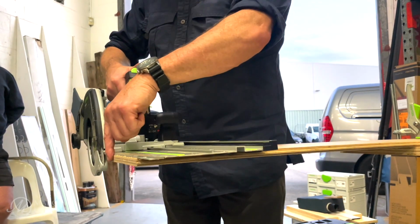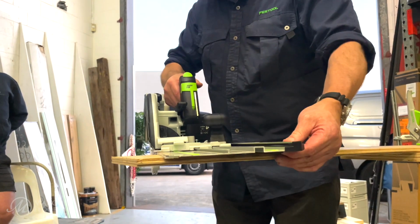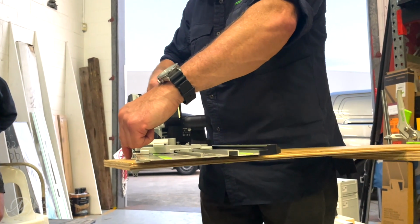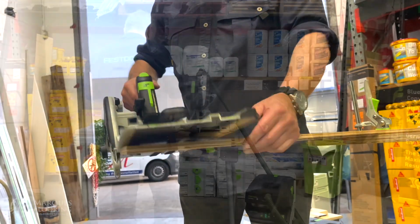Okay, so that gives us our cut line. If we want to do an angle cut, we just bring that round 15 degrees and swing that round. It sits on our corner. Again, we just need that one marked wherever our intersection is, and then we can roll that through. Okay.